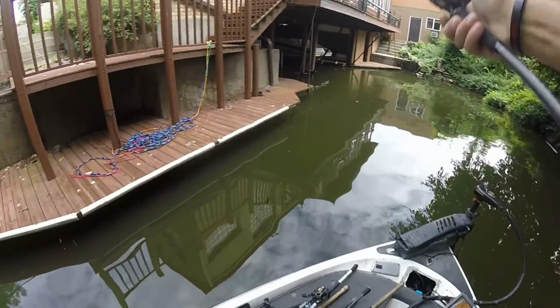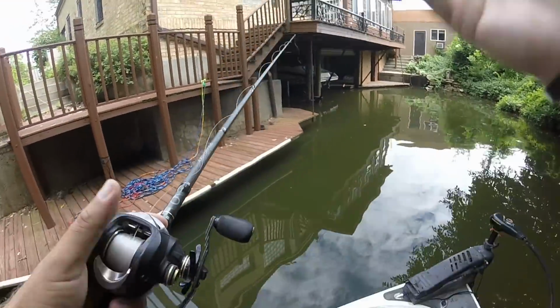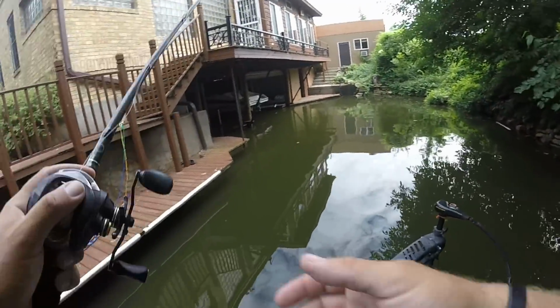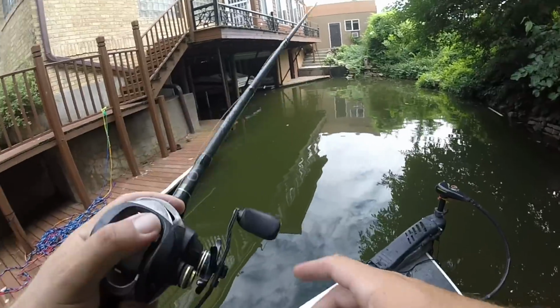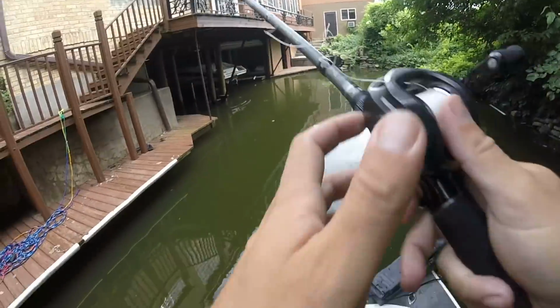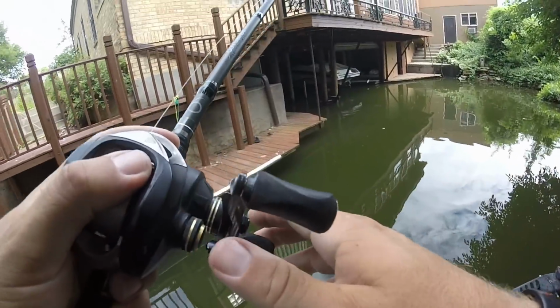And I'm basically just going to do the typical. I'm going to flip it next to all different types of docks, laydowns, and up in these little pockets in the corners. I'm fishing way back in a cut right now, a little canal, because with this water coming up and the rain coming and everything, a lot of the bluegill are up really super shallow. A lot of the other bait, shad, everything got washed in.